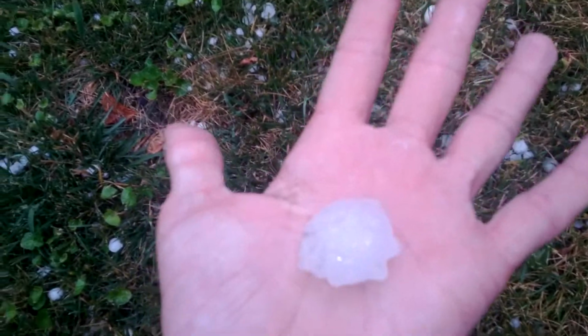Pretty extreme hail. What the hell's going on? So this is like these large marbles. Pretty decent sized. I don't know really any comparison to show size, but I could check some of this stuff out. This yard was bone dry about 2 hours ago.